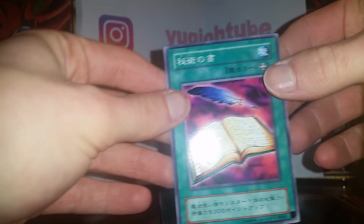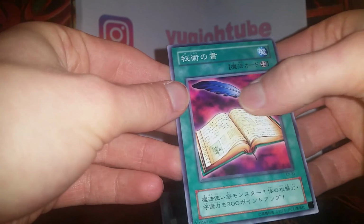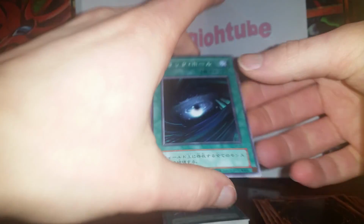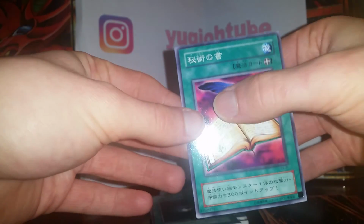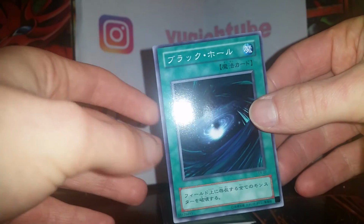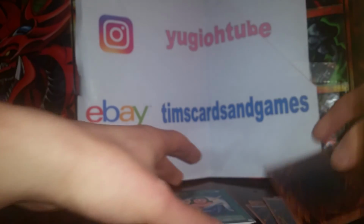Book of Secret Arts. Now, the feather on some LOB Book of Secret Arts is off of the picture, actually. So, pretty cool. That's something to note. Some LOB commons of these were printed with the feather and some without the feather. So, just a little factoid. A Dark Hole. Classic card.